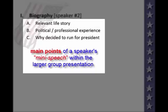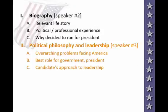So you would develop them like these are main points with topic sentences, and then within each of those A, B, and C subpoints, you would develop additional subpoints to develop each of those ideas, just like you would the main points for your individual speeches. And you would do the same thing with the third speaker, providing the second main body point on the candidate's political philosophy and leadership. Maybe the main points of this section are the candidate's sense of the overarching problems facing America, the best role for the government and president, how we should address these problems, and thirdly, the candidate's approach to leadership. Again, each of those would be the main point of a mini speech that you would develop further with evidence and reasoning and subpoints.